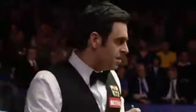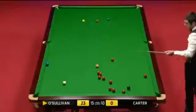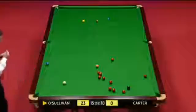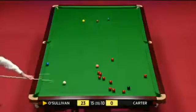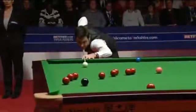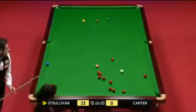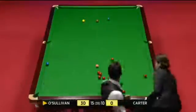Well, the gap he has got, the black spot's free. So this is worrying times for Ali Carter in this opening frame. Ronnie will soon have the black on its spot, and red's in play. Could score 30 or 40 here without a problem. Already leads by 23. So he'll be very close to the winning line if he gets that 30 or 40 points.